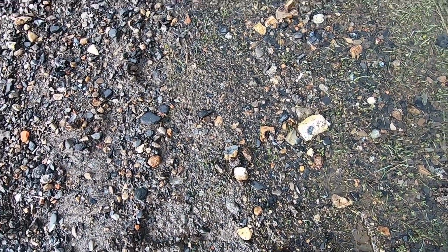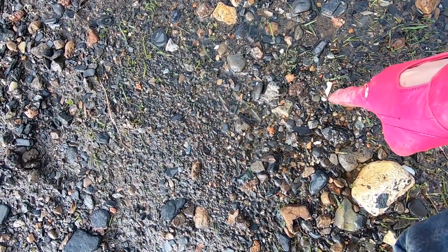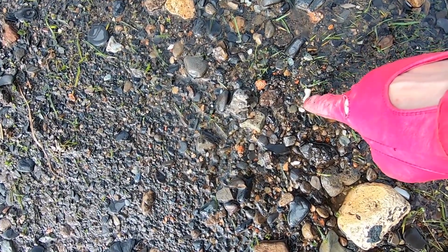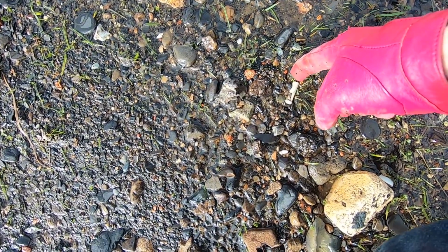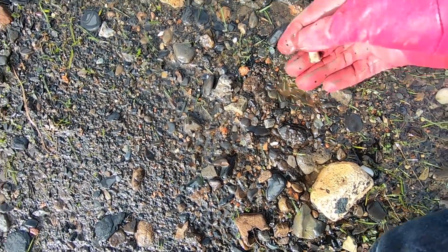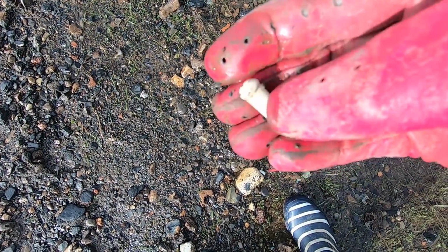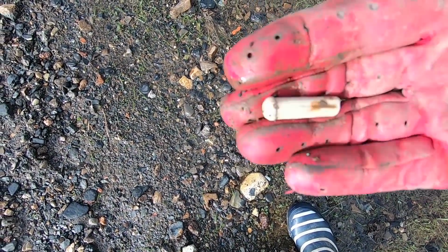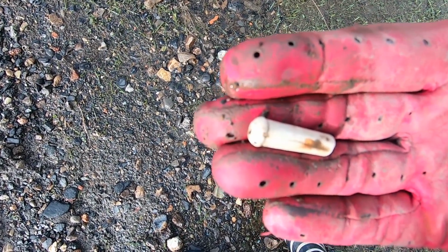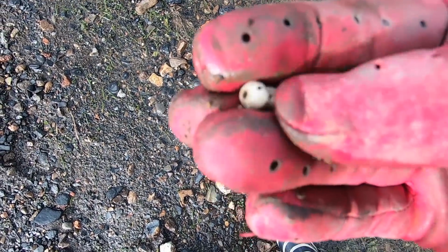On this area here, we are saving the things up to show you all in one go, but I have to show you this because I think that there is possibly a bit of pipe stem. If so, it would be really rare. Let's have a look. Oh, it is. And you can see the mouth end there with the round bit. Wow, I can't remember we've ever found pipe stem up in this area. Very rarely in this area of Wales you find pipe stems.